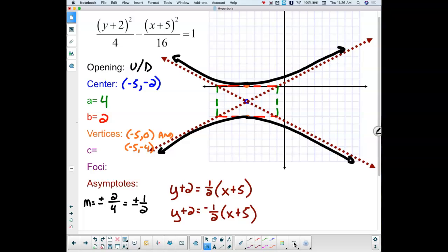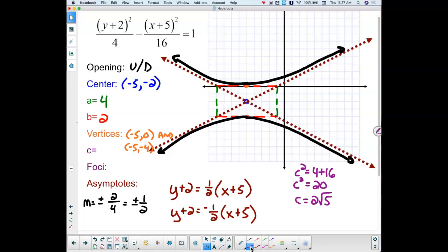Foci: a squared plus b squared, so that is going to be 4 plus 16 is 20. Square root of 20 is 2 times the square root of 5. So since it's up and down, the foci are going to be at -5, comma, -2 plus minus 2 square roots of 5.